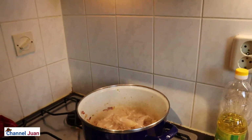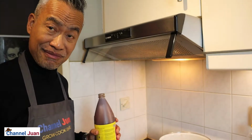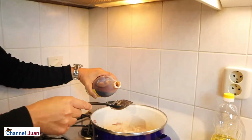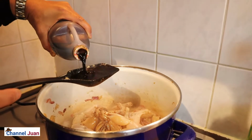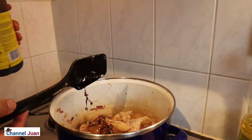And can you smell the vinegar? Okay. Let's add the soy sauce now. Approximately equal part as the vinegar. 1, 2, 3.